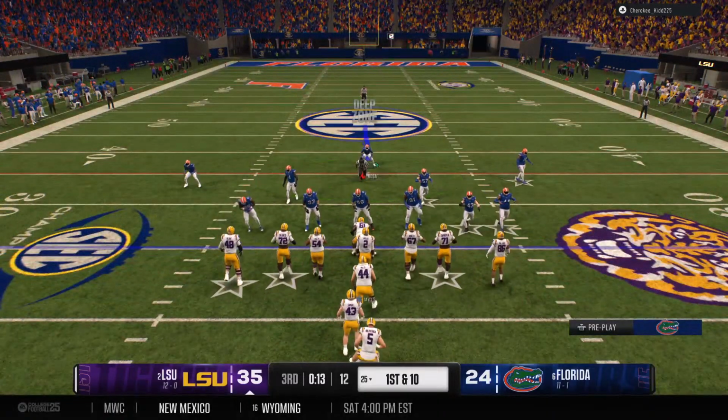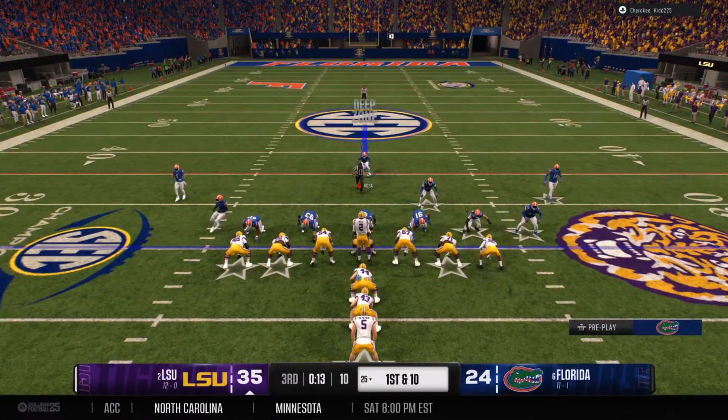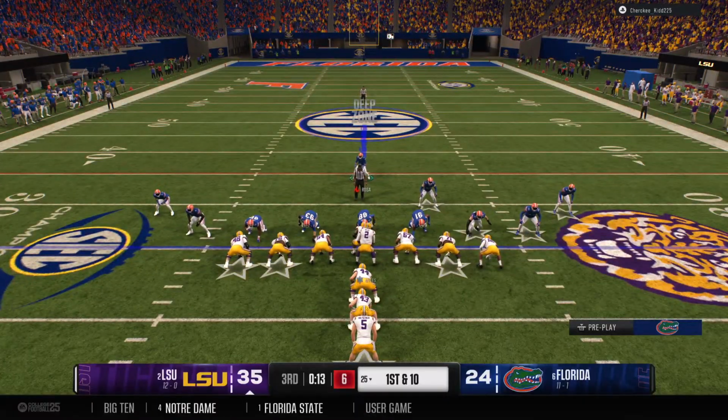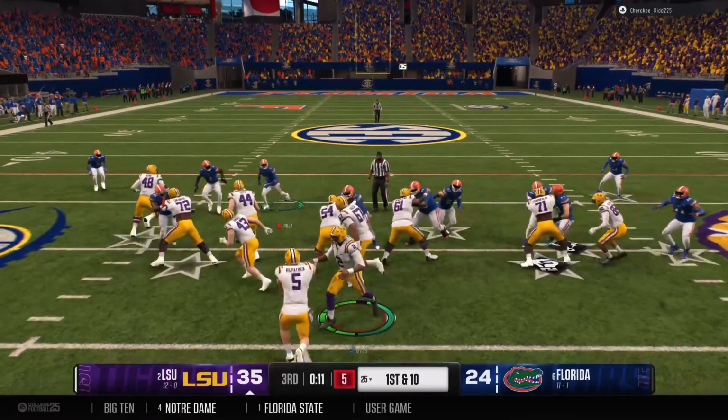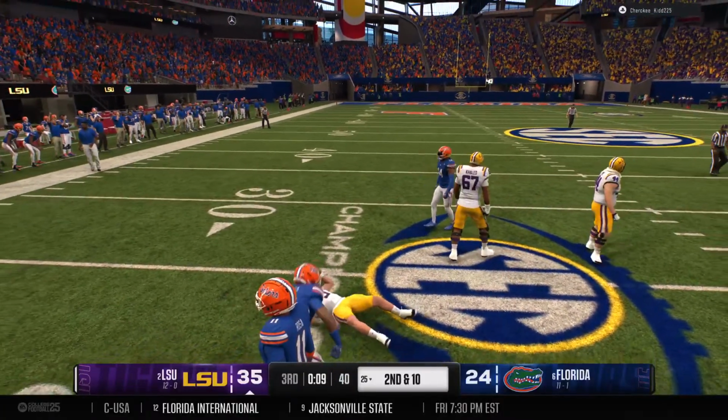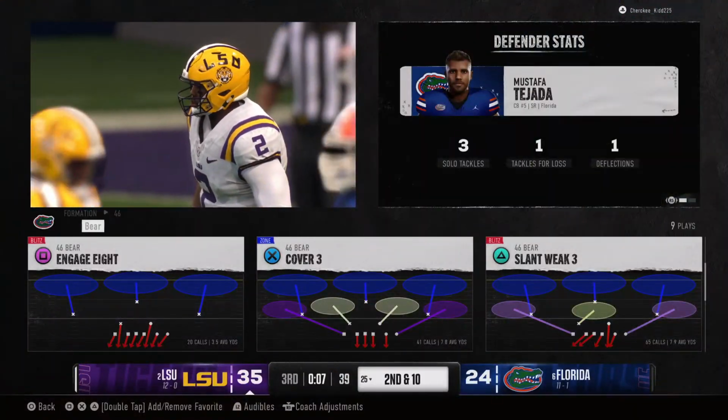And the first play of the drive now from the 25. Defensive coordinator looking to bring some pressure. They'll run it here. And this one goes nowhere. Lucky to get back to the line of scrimmage.